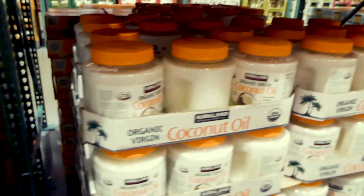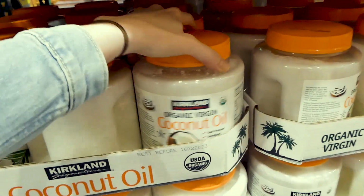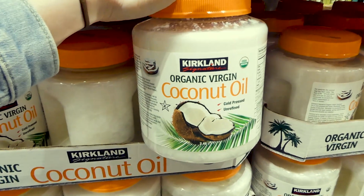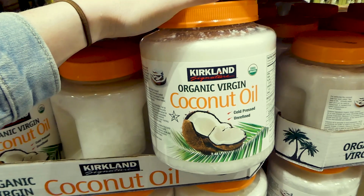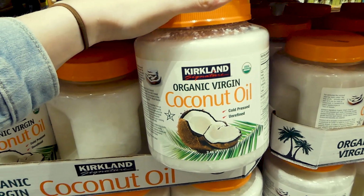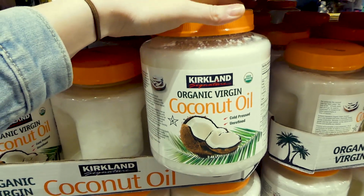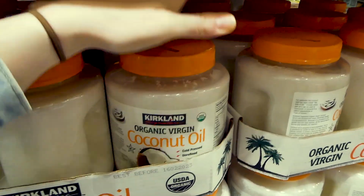And then this is the best coconut oil to buy at Costco. So it's the Kirkland Signature. You get 2.48 liters. This thing lasts forever. It's good for cooking, for baking, for fat bombs, everything you can use this in. It's really good. And this whole container is only $22, which is amazing.